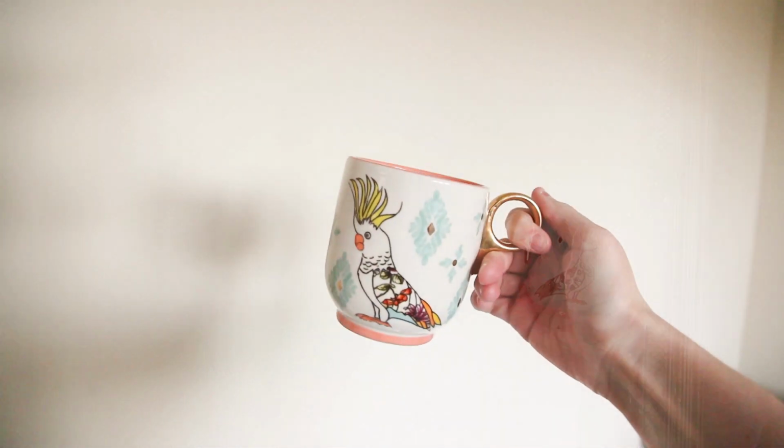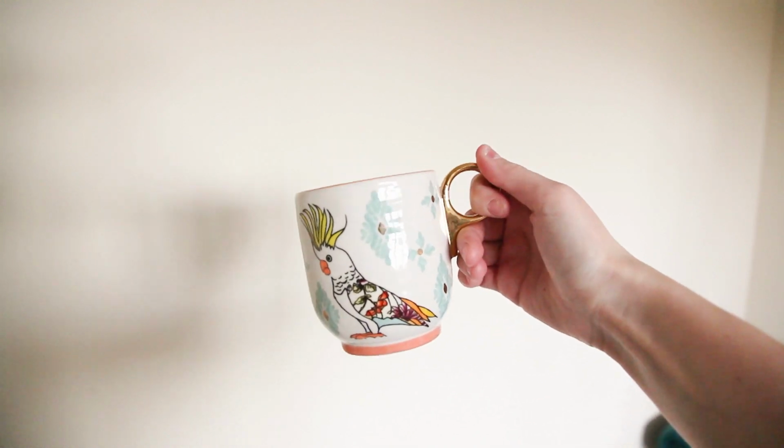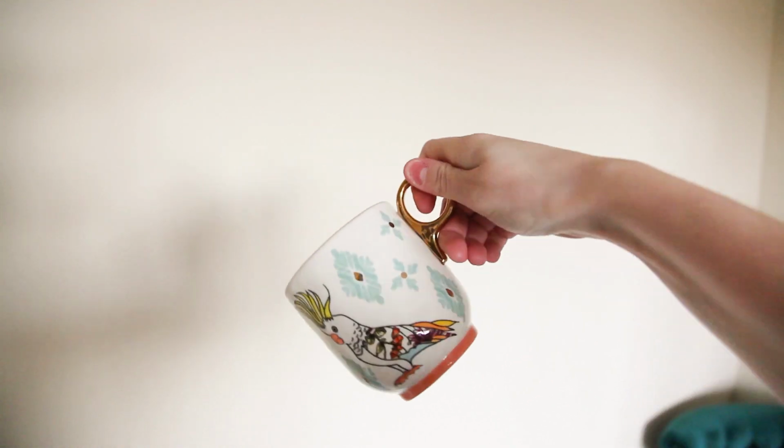But then I have a few pieces from Anthropologie, one of my favourite homeware stores. I absolutely love just going through their items, through their sales and all that jazz. So the first thing is just a very simple mug, and I absolutely love their mugs, their glassware, their cups, their bowls, their dinnerware. Everything on Anthropologie is right up my street, but I love this mug because it has a parrot, actually I think it's a cockatiel, on the front of it. And like I mentioned before, I do love my tropical birds, they are my thing.